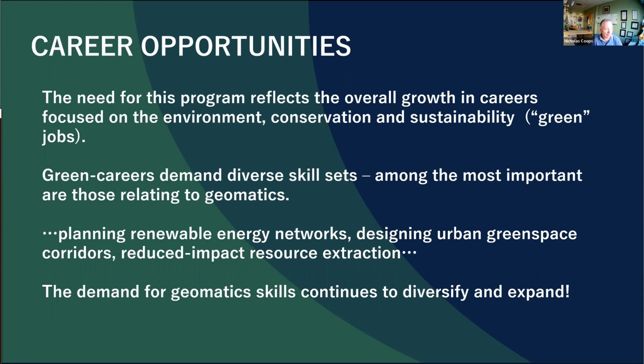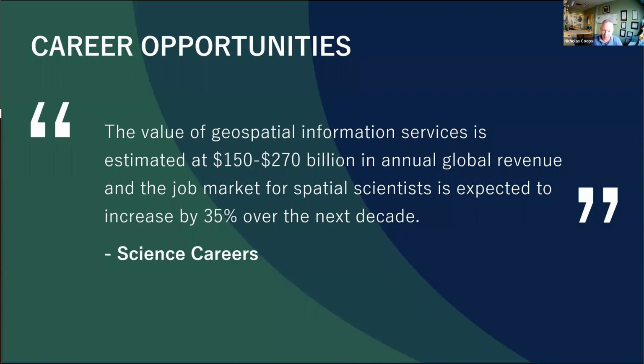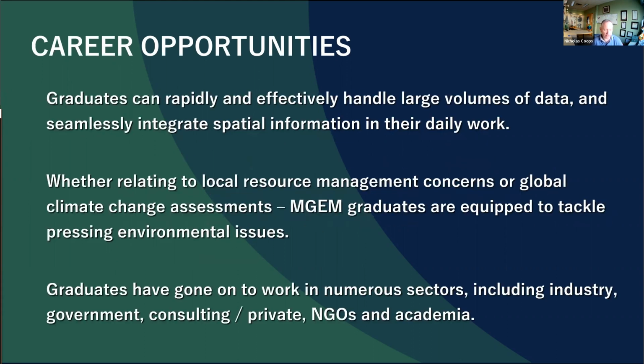Next slide. And this idea of geospatial information, where am I, is a rapidly growing sector. And you can see here it's worth billions of dollars annually to everyone from Google to the World Wildlife Fund, to the federal government of Canada, the provincial governments of Canada, to many governments and companies around the world. So many companies, many governments are asking, how do we integrate this spatial information into the decisions that we make? And we need access to geospatial scientists.